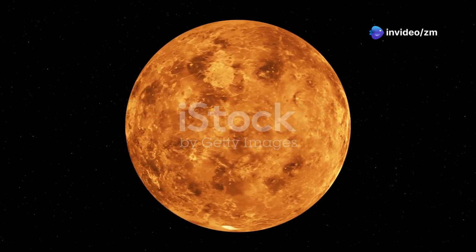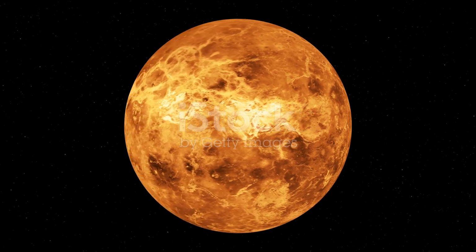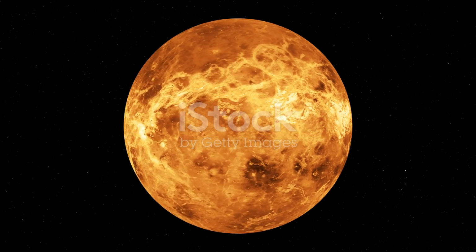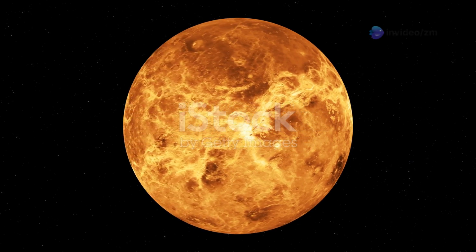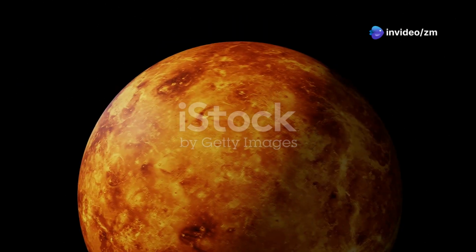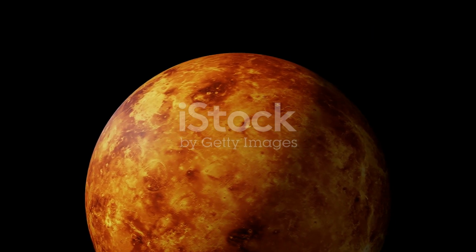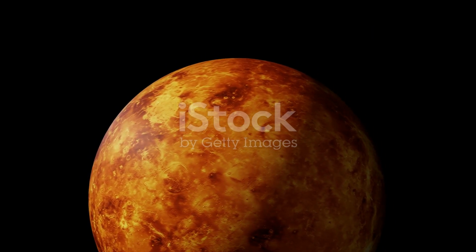As we mentioned previously, Venus is the hottest planet in the solar system, sustaining an average surface temperature of 462 degrees Celsius. This is hot enough to melt lead. The planet's dense atmosphere prevents the sun's heat from escaping back into space, causing an extreme greenhouse effect. The temperature barely changes, neither from day to night nor between the poles and the equator.